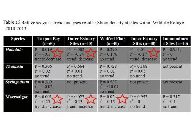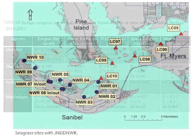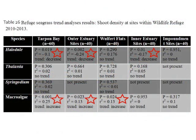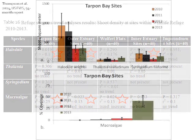So overall, one of the other reasons why we wanted to look at this is that the next table is a summary of the blue sites within the refuge. For Halodule, we noticed decreasing trends, although our r-squared value is not very strong. There were significant decreasing trends in Tarpon Bay, in the outer estuary sites, and in the inner estuary sites. While at the same time, there was an increase in macroalgal percent cover. So the Halodule numbers are actually shoot densities, and the macroalgae is percent cover.